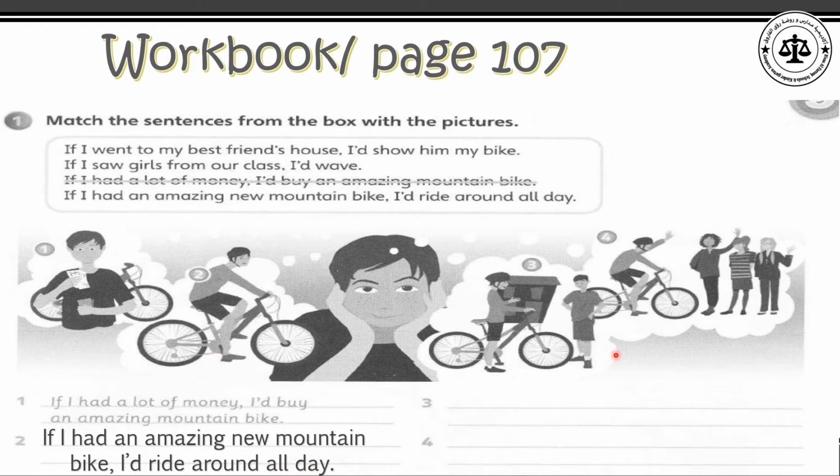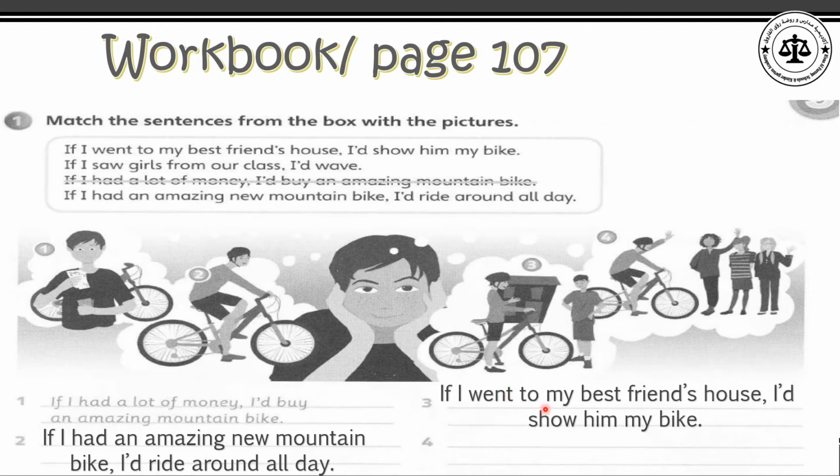Bravo. Number 3. If I went to my best friend's house, I would show him my bike. Look here. And the last one, number 4. If I saw girls from our class, I would wave. Wave means to move your hand.